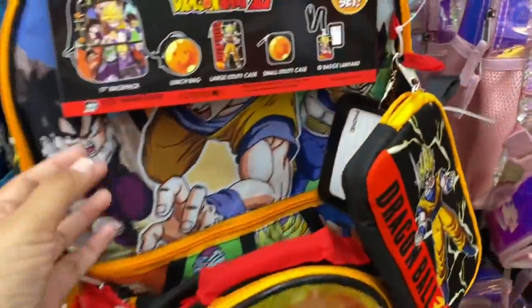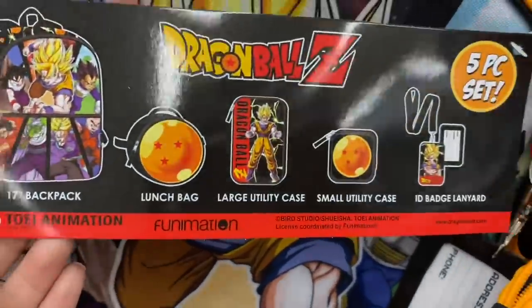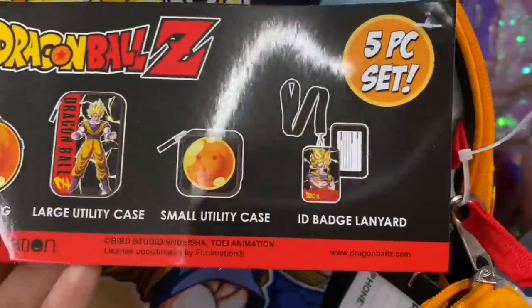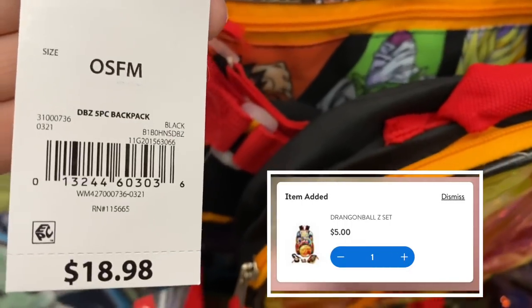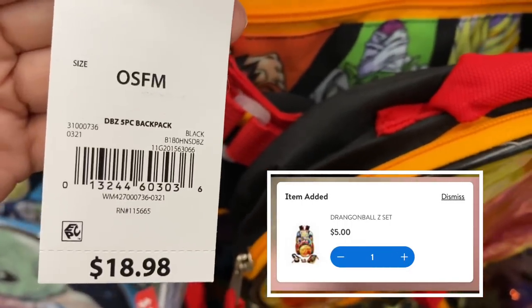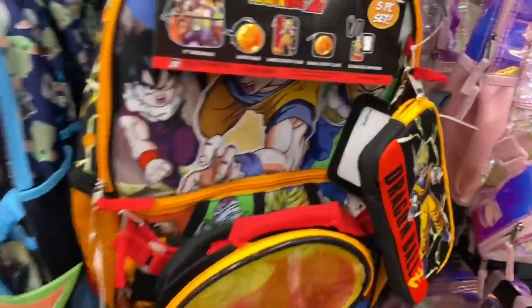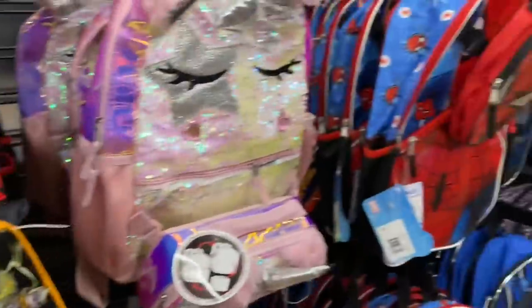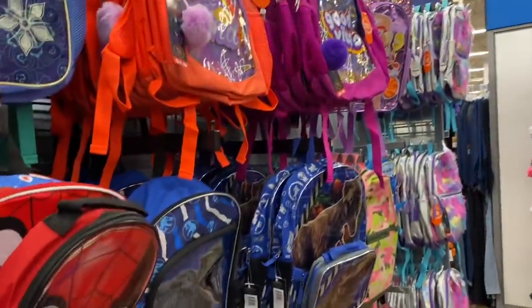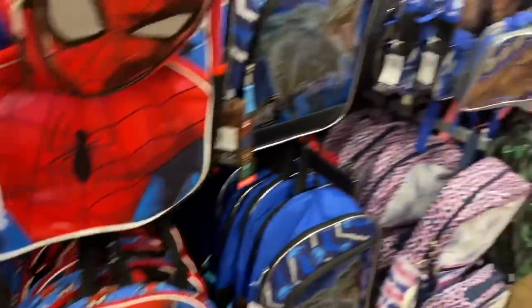All right, you guys, look, this is a 5-piece backpack set, and it comes with all these things: the backpack, the lunch bag, the utility case, small utility case, and the ID badge. This is the barcode for $19, and it's bringing up $5. This is an amazing deal, especially because it comes with so many things.